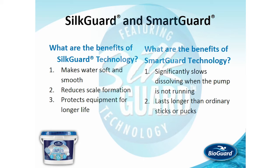It helps reduce scale formation, which is going to protect your equipment and keep you from having problems with the buildup of scale. And it's going to help your equipment last longer. So you're going to replace less often and add another layer of protection against damage. All of this is just blended into your sanitizer. So you are accomplishing your number one goal, which is killing bacteria, and you're getting this extra on top of that. Now, SilkGuard Complete also has SmartGuard technology.